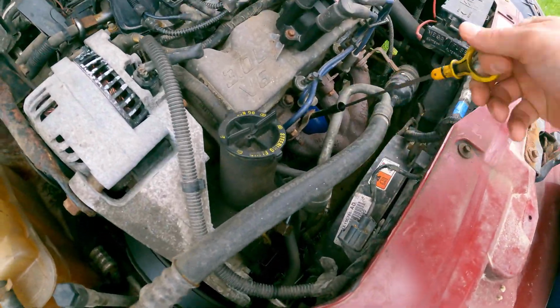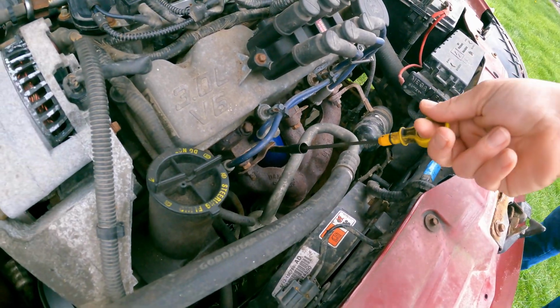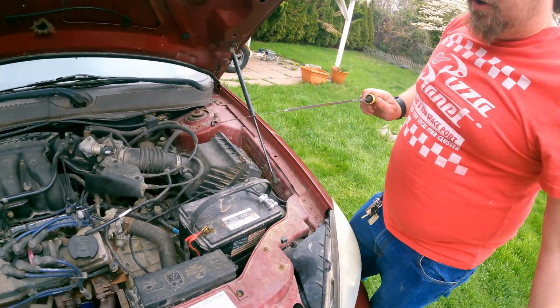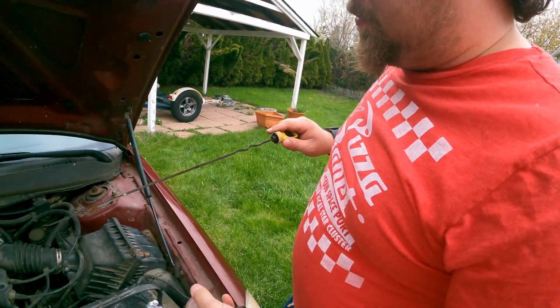It has some kind of fluids in it. Doesn't even look dirty. It's got the motor oil. It's got the transmission oil that has probably never been changed in its whole life. It still looks kind of red. It smells like transmission oil.